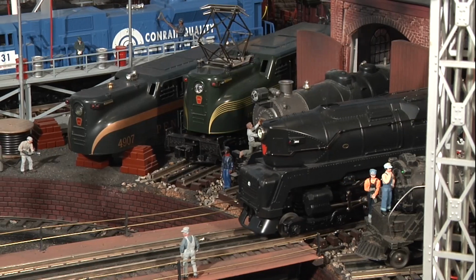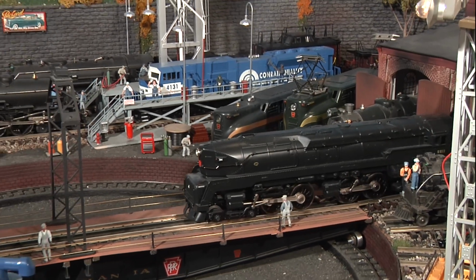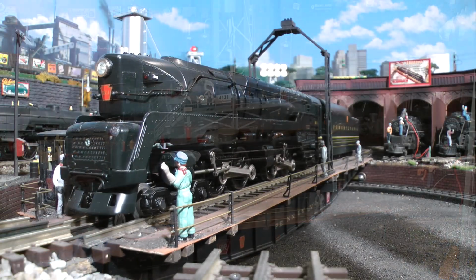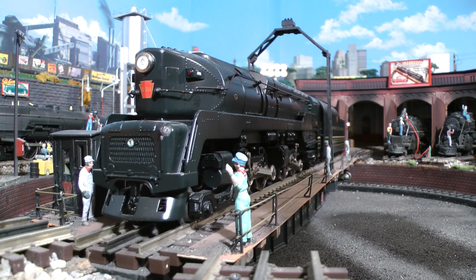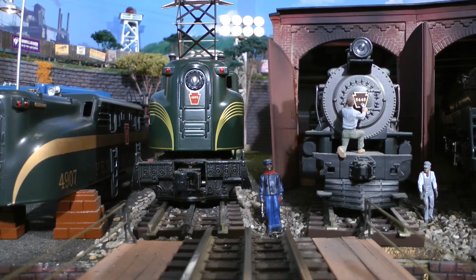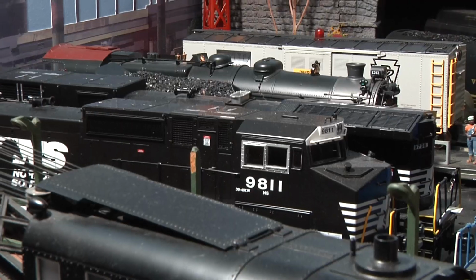Over in the yard, a crew is getting this big PRR T1 out of the roundhouse. The crew handles this huge locomotive very carefully as she moves onto the turntable. Slow and steady in the yard is the name of the game. The 28-inch Bowser turntable is fully operational. Here in the yard, Gary's packed in a tremendous amount of detail, rolling stock, and locomotives.